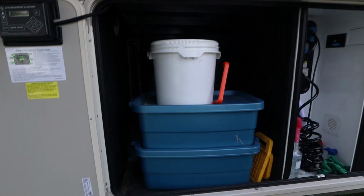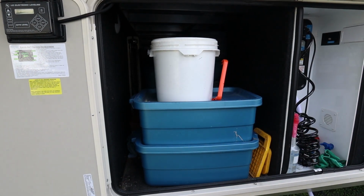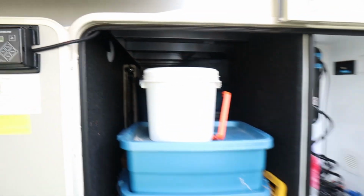This is the other side of that storage. Cool. And then, so this is where all of our hookup equipment goes.